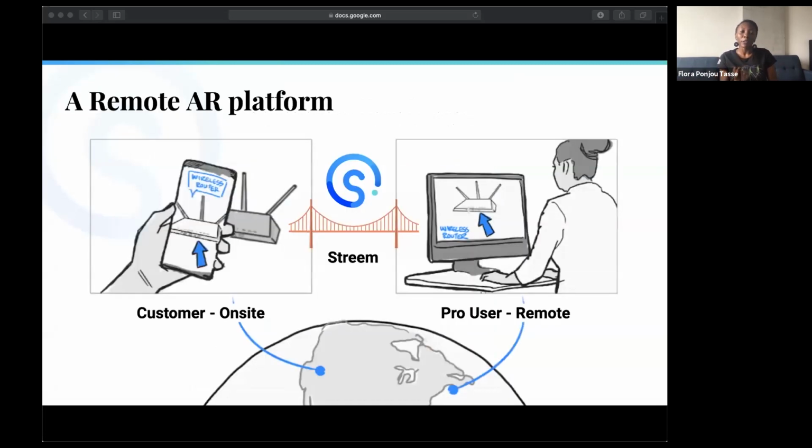If you want to go deep into what a remote AR platform looks like, on one end we have a customer who is on site, typically in a home, in a house. And on the other side, we have a professional, an expert, who is well equipped to fix whatever issue the customer has. Now, the expert is remote, and Streem is sitting between these two users to transfer things like video, 3D content, and other types of metadata, like what kind of device it is, what the model number is, what the serial number is, and also to examine this data and extract content that might be useful for the pro in fixing the issue at hand.